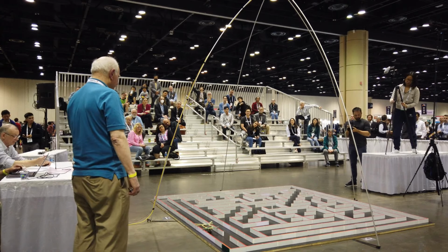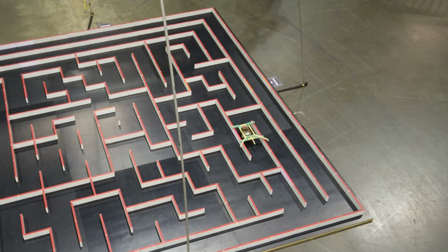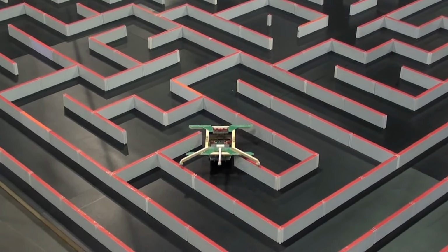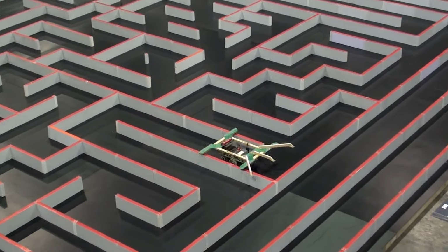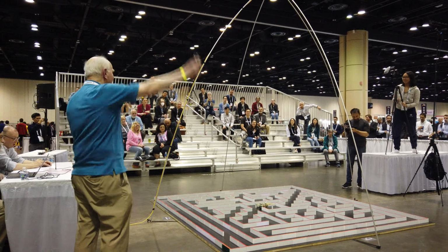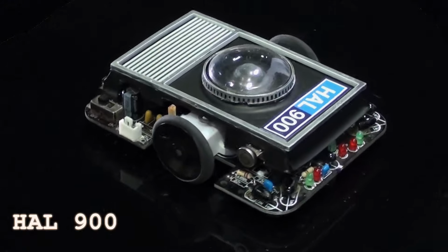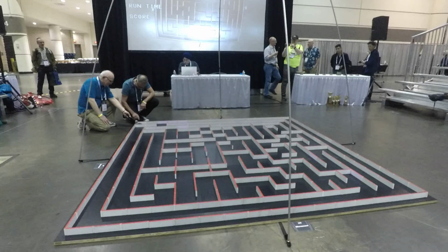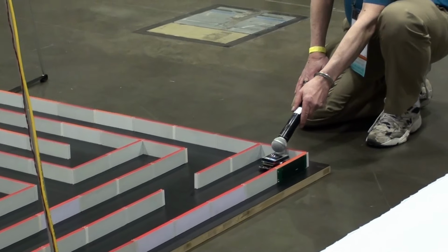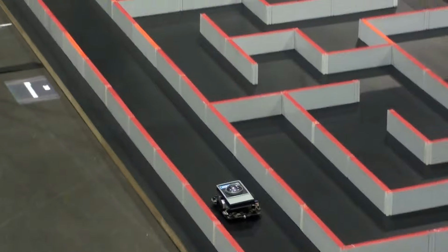Let's see what we could get now. This is Hal. Hey, Mr. Ott, ladies and gentlemen, everything is going extremely well. I've got the greatest of pleasures and confidence in the space mission here in Orlando at APEC 2023. Well, hello, Mr. Ott.